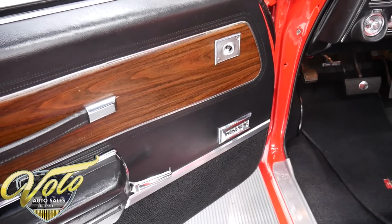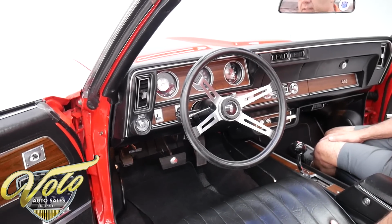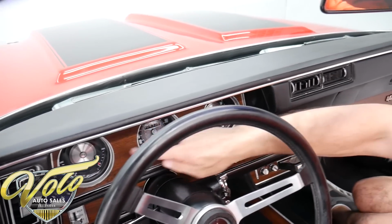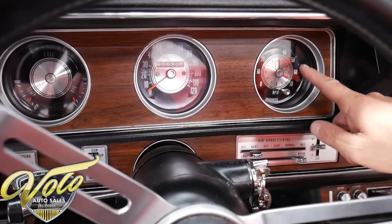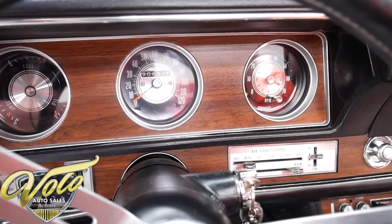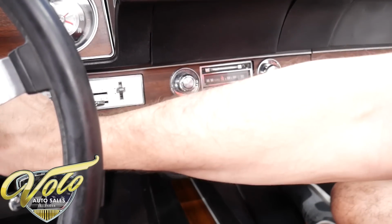Look at here, we got power windows. So you hit that power top switch, you hit the window switch, all from the driver's seat. You don't even have to get out. The whole dash area is real nice, and it's full of options. We have the rally gauges. We have the tick-tock tachometer. That's to see the tachometer around the clock. Clock is working. We have an AM/FM stereo with an 8-track player, and it works.